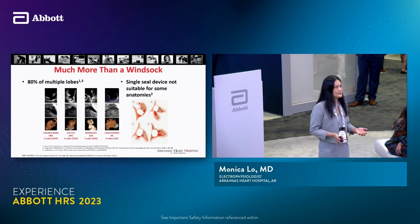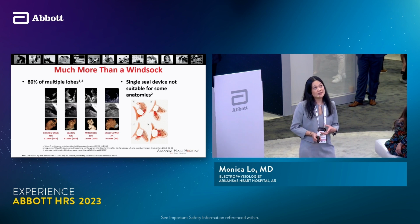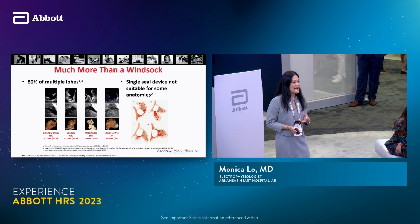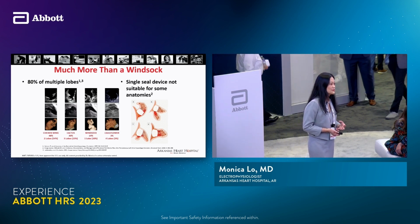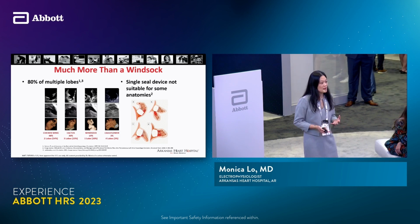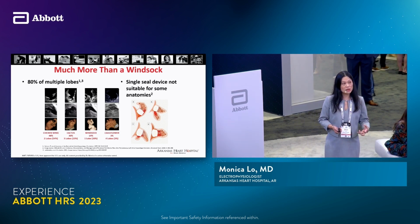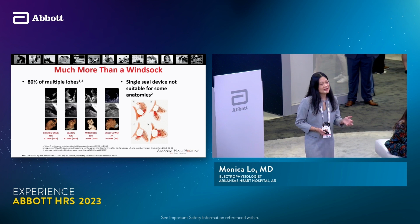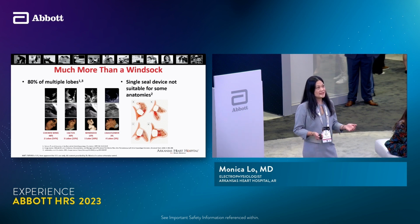Most of the time, a single seal device is okay, it'll work. But there are certain anatomies where, no matter how good a single seal device is, it cannot close the appendage. If the ostium is really wide and the appendage is really shallow, it just won't fit. Or if there are multiple lobes, sometimes you can close one lobe and miss the other. Or if it's canted, then you're not really sealing the entire appendage.